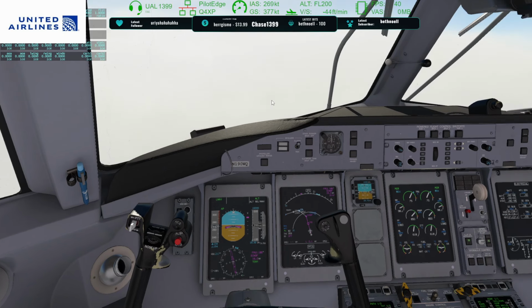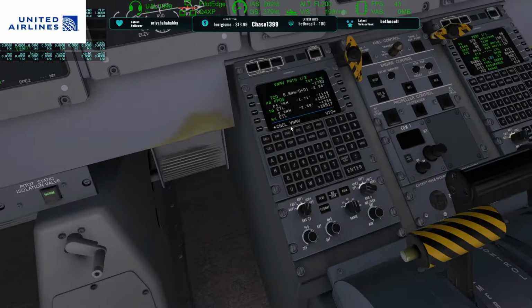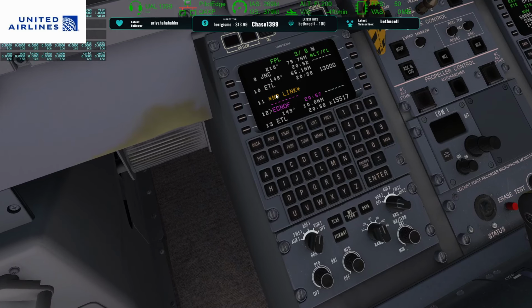Okay, 1399, cross Eknoff at or above 15,000, cleared RNAV Zulu, runway 9 approach. Cross Eknoff at or above 15,000, cleared RNAV Zulu, runway 9 approach, United 1399. Eknoff is definitely above 15,000.